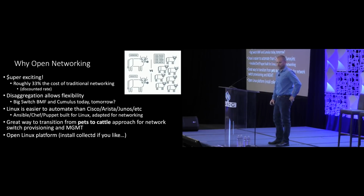Then Linux is easier to automate than Cisco, Arista, Junos. I might be a little bit biased when I say this. I started out with Ansible on Linux, more of a server type of automation, mostly just file copy type operations. And it's very, very simple, very easy to use. And we then started using Ansible on Arista, Cisco, and other things. It was a little bit more of a challenge. So with these tools that were built for Linux, using them on a Linux platform like Cumulus or OpenSwitch is just a little bit easier, in my opinion.